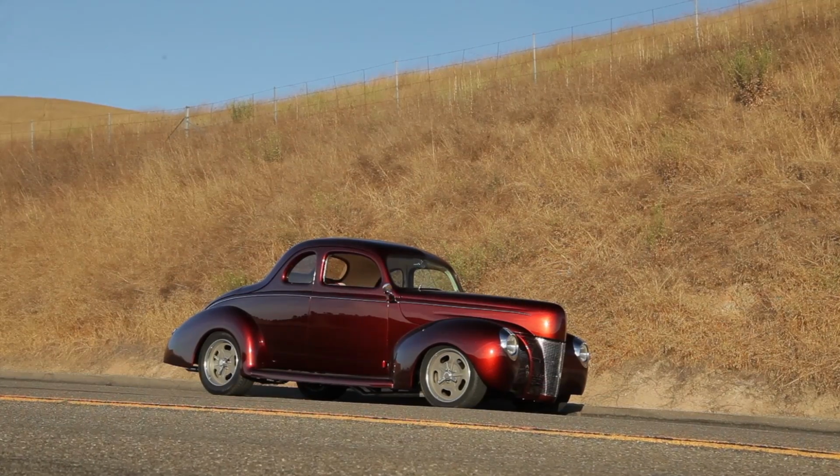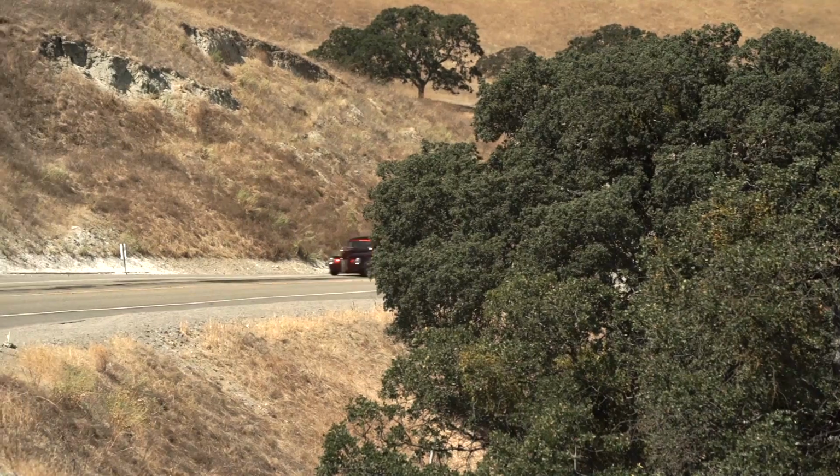There is not a swirl mark, a streak. I mean, the paint truly is flawless. And I would say if there is one defining aspect of this car, then the paint is it.